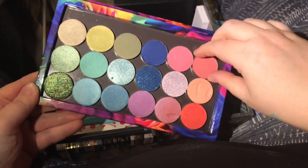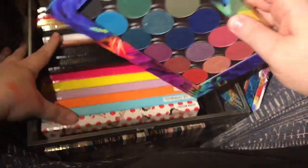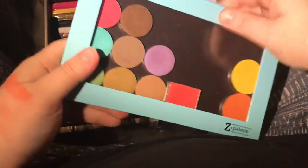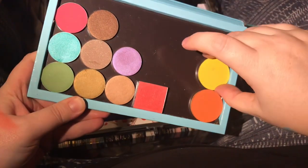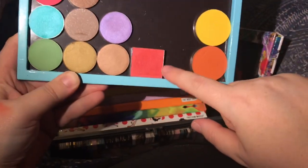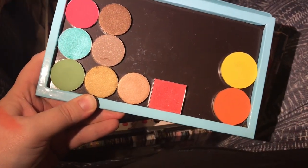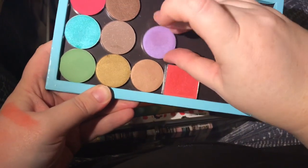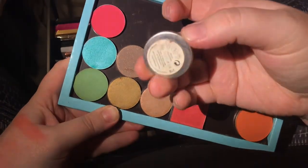Yes. They are really nice. Like that. And then we have some more from H&M. And these are from Peggy Sage, I think. This is from Hot Makeup. And this is my only thing I have from Nabla. Purple one. I think these are H&M, yes.